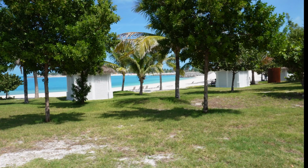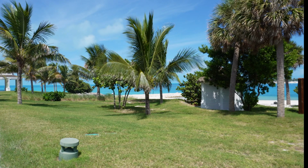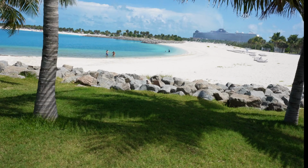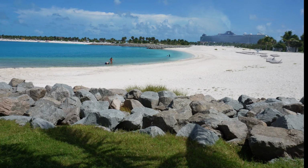I almost thought it was a part of South Beach, but it is actually not. It's its own thing, and I kind of got some pictures from the backside, but Paradise Sands here, as you're walking through the area where you can rent, this is a beautiful area.